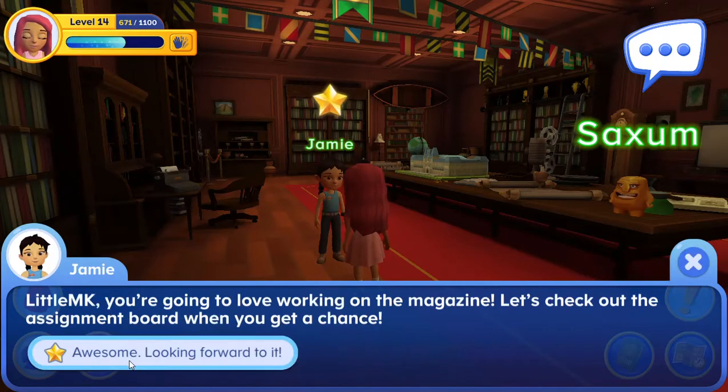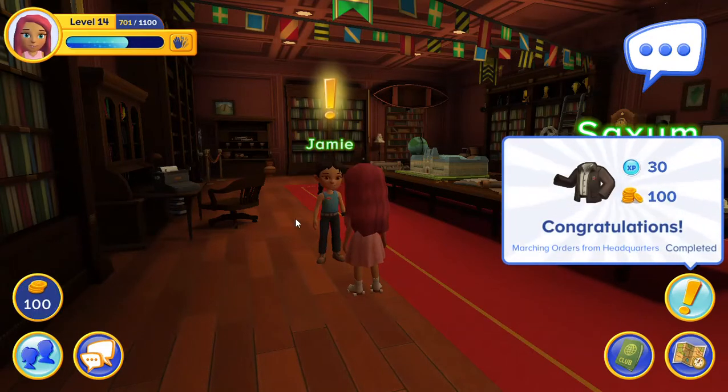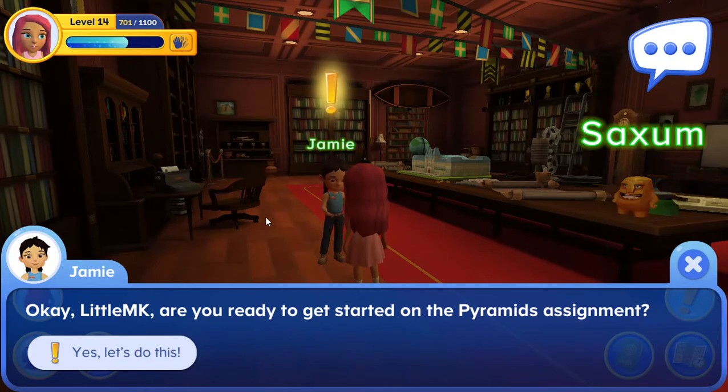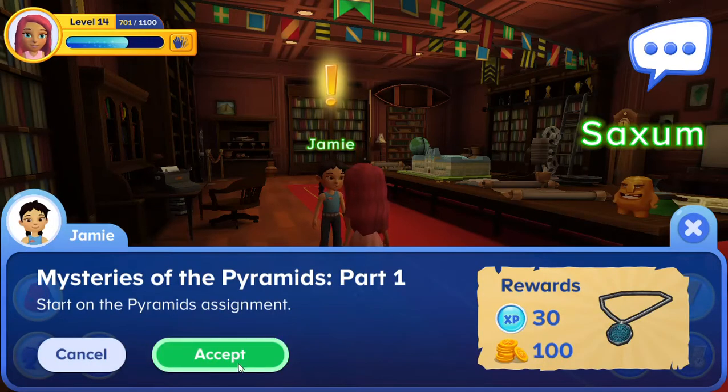Sounds cool. You're going to love working on the magazine. Ooh. Let's check out the assignment board when you get a chance. Awesome, looking forward to it. I don't want that close. Okay. Are you ready to get started on the pyramids assignment? Yep. Awesome. Go over to the board and check out your first assignment. On my way. I don't know where the board is.